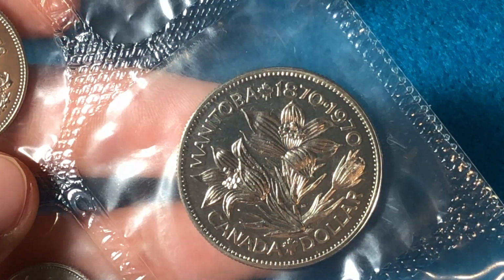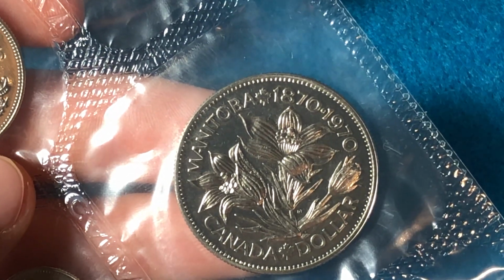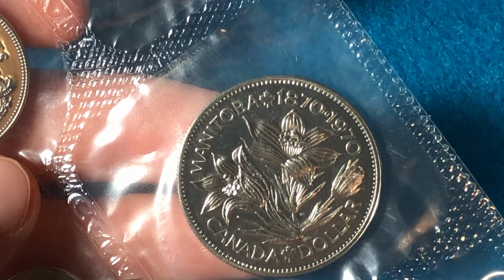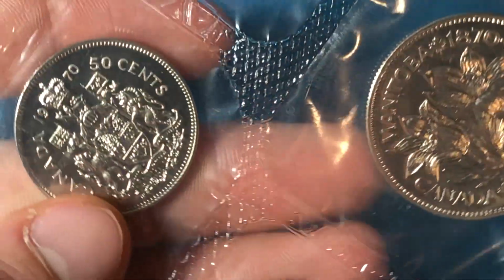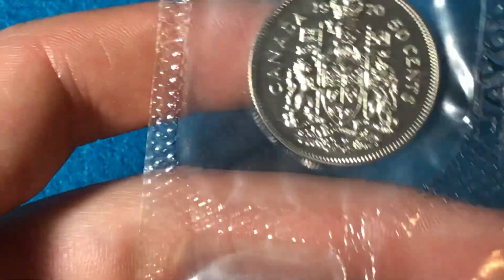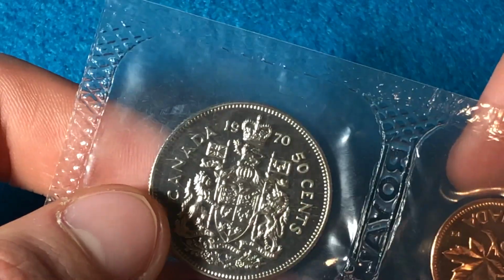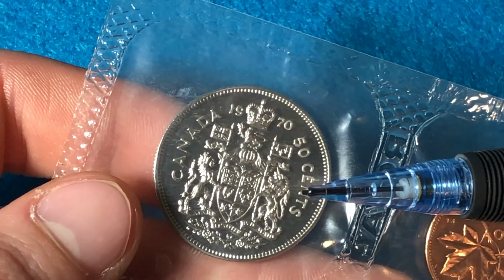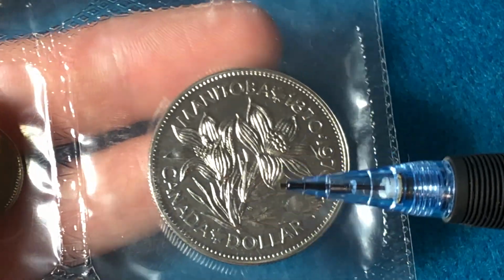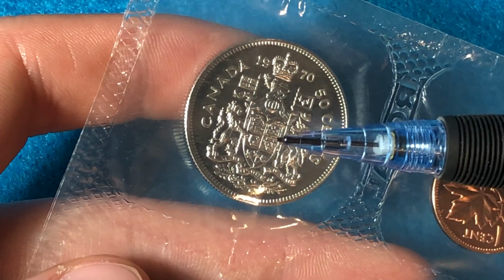The mintage of this 1970 $1 coin, there are 4,140,000 of them that were produced. Now, the mintage is definitely important to keep in mind when you're looking at the value of the coin. With that said, this coin right here, the 50-cent coin, actually had a lower mintage than the dollar coin. There are only 2,429,000 of these that were produced. So we had 4.1 million of the dollar coins that were made, just 2.4 million of the 50-cent piece.